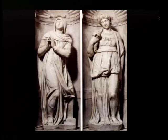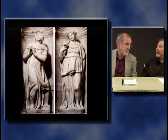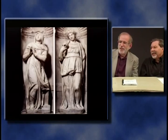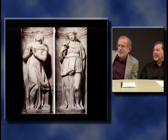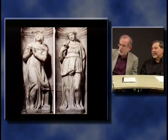Am I putting you on the spot by asking you who Leah and Rachel were? No, Leah and Rachel were two Old Testament figures. Which one was which? It's left to right. Leah is the one on the left, and Rachel's the one on the right. But we don't know what they do. They're biblical figures.